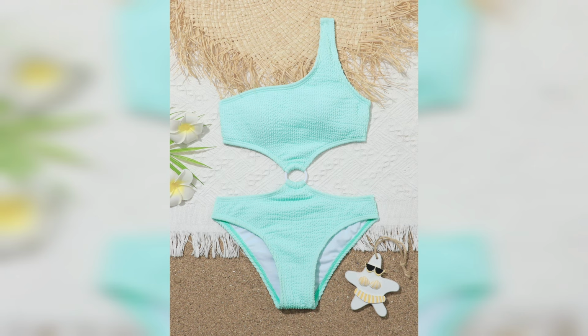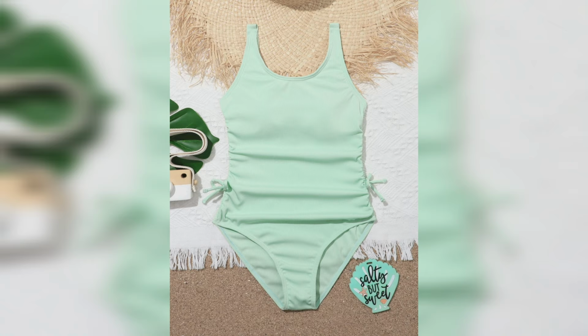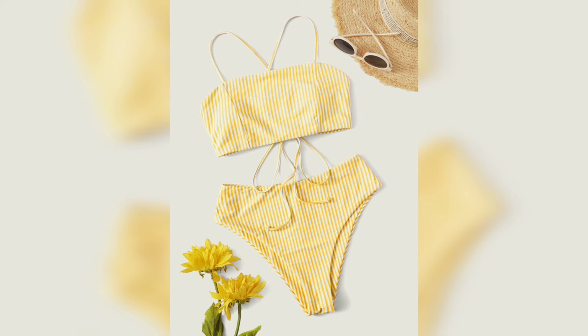Accessorizing for poolside glam. Elevate your poolside or beach look with stylish accessories. Think oversized hats, trendy sunglasses, layered bracelets, and colorful beach bags. Accessories can transform a simple swimsuit into a chic ensemble, making you feel like a fashionista on vacation.